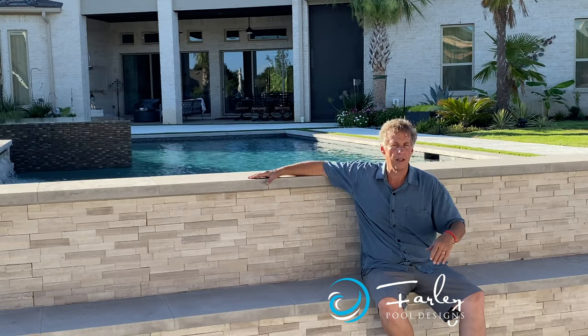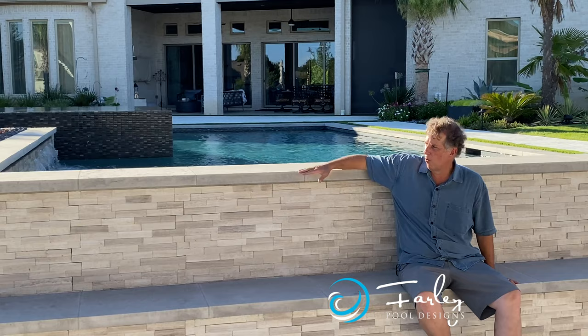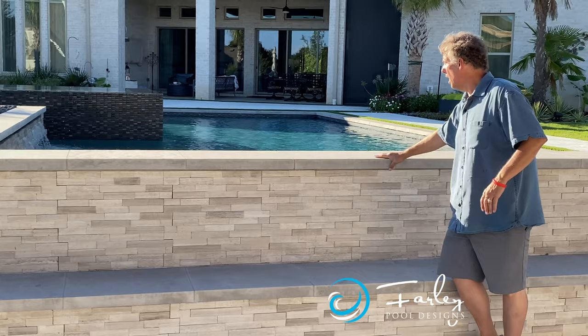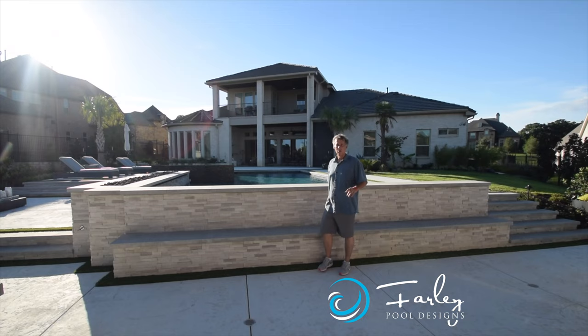This is 18 inches high. This is 24 inches on top of the 18 inches. So we're 42 high, which is basically a bar counter. It's comfortable that you could stand here and use it as a bar counter. But we've got bar stools placed over here by the outdoor kitchen. So this is how we set it up. There are multiple uses of space to come up with different solutions.